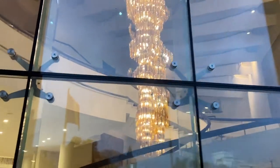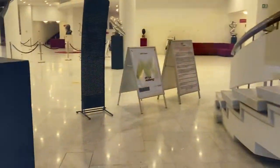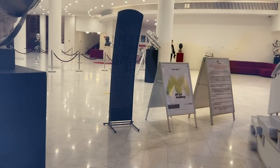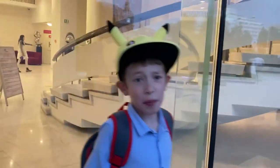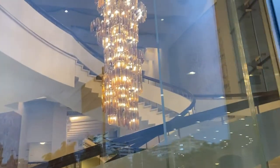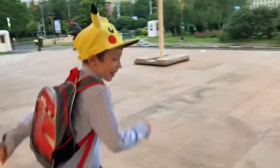Some crystals. Wow. And look inside. It looks like it's a museum, but it's a theater. It doesn't really look much like a theater. There might be some other windows around, like bigger ones, so we might get a better view. So let's go.